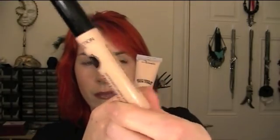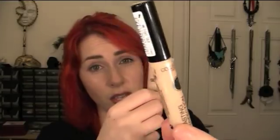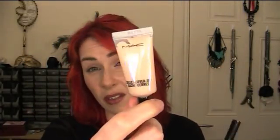So if you want something very, very similar to this but a lot cheaper, go for the Lasting Perfection by Collection 2000, which is from Boots, because this here is only about €6, whereas this one here is about £17.50. So there's a massive difference in price, but not in quality. So I definitely recommend those.